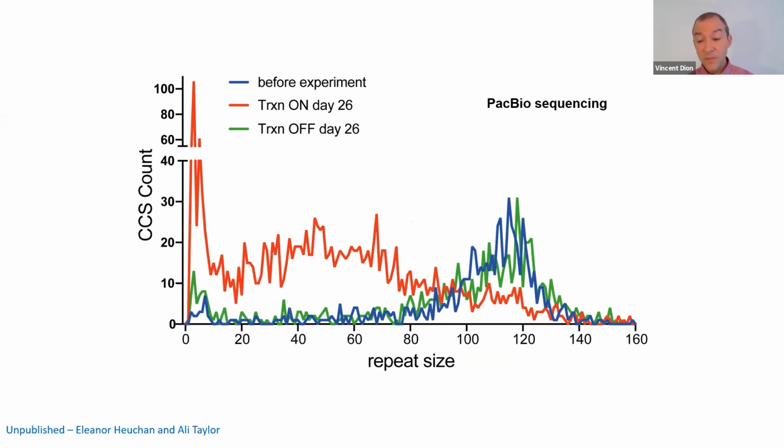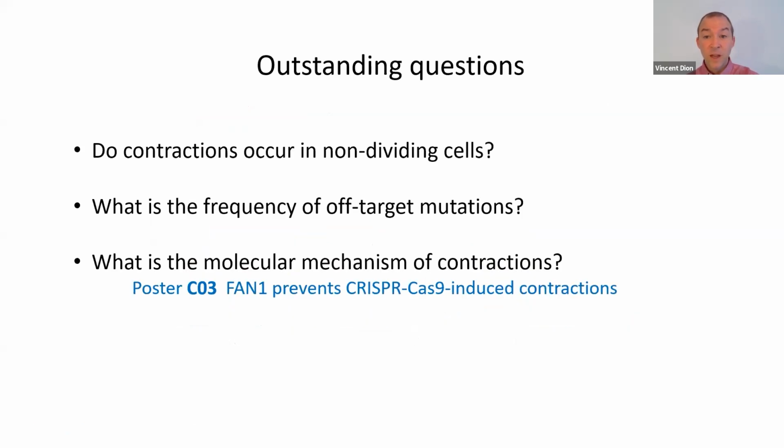I can say, having run other samples, that this was unusual, and so we were quite pleased with this. The conclusion from that is that we don't see what people have seen for double-strand breaks in yeast. We don't see these large-scale rearrangements in this case.